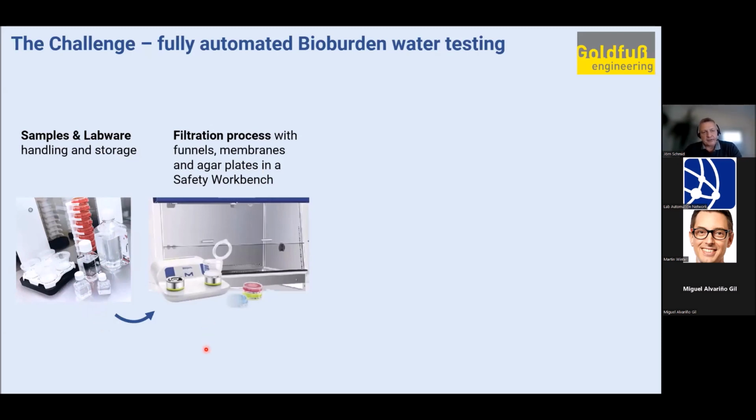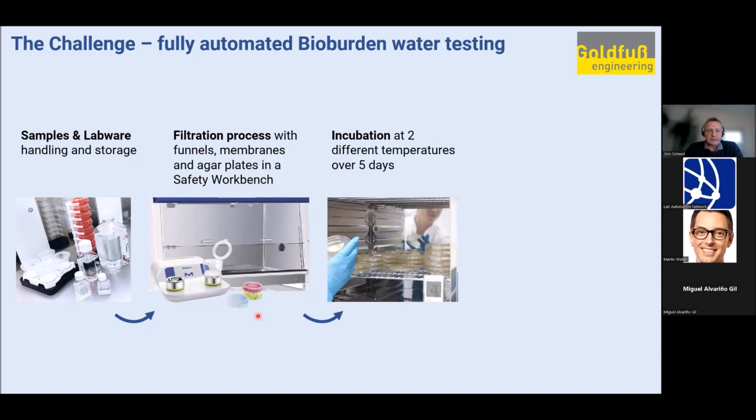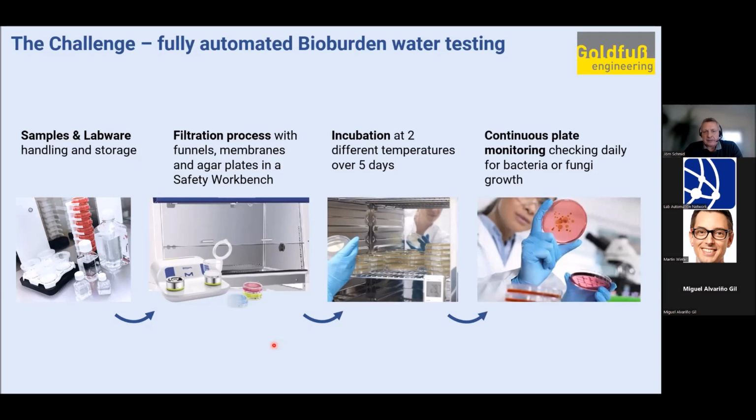The second process step, if you have all that stuff available, is to make the filtration process in a safety workbench. In this case, we had the filtration kit from Merck. We are not limited to that, but this was a given filtration technology and filtration kit. The third process is the incubation, at 2 different temperatures over 5 days. And the fourth process step is the plate monitoring, checking the growth daily. The whole process had to be carried out under controlled conditions. So these were the demands from Lonza at that time. These 4 items may slightly differ from customer to customer. And at the end, the target was to design a fully automated system for all these processes.